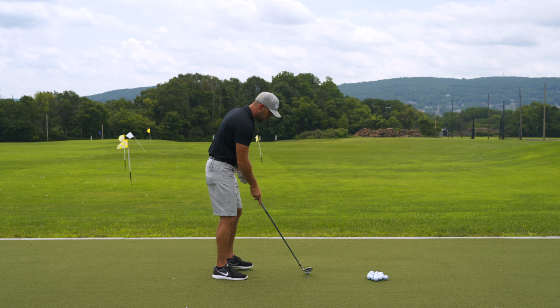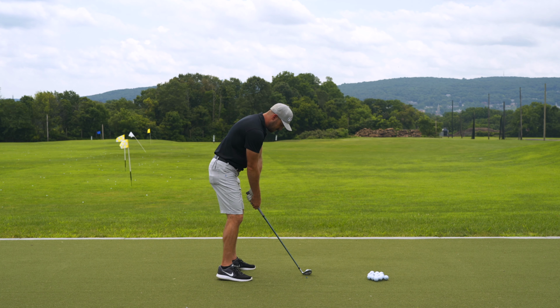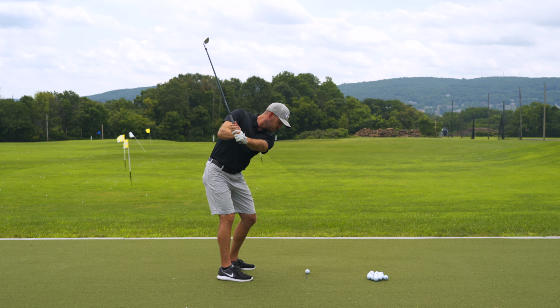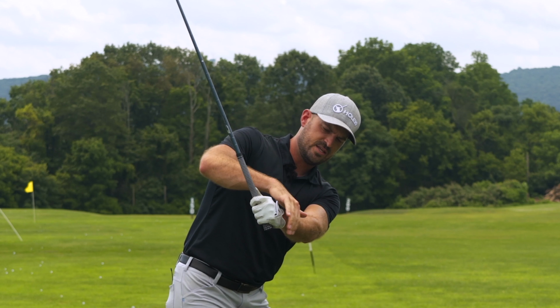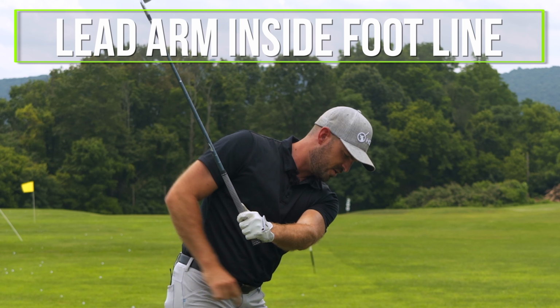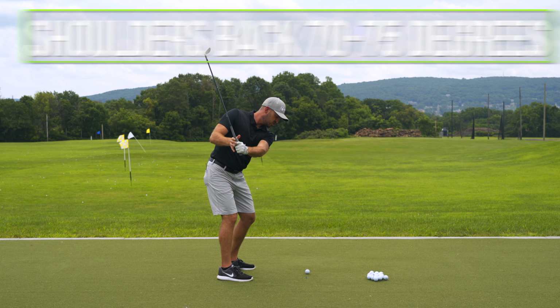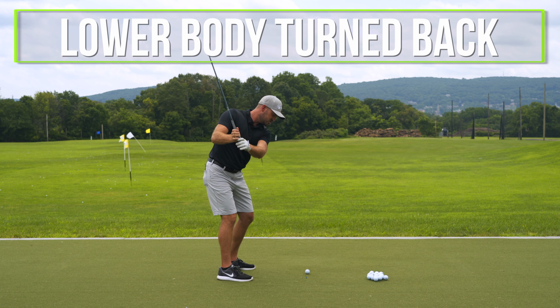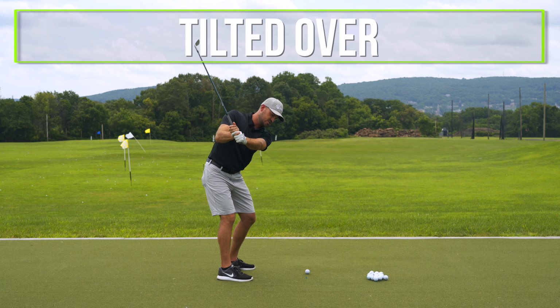When we saw that picture of Dustin Johnson there, if we go to left arm parallel during the backswing, some of the things we would see there, obviously the lead arm is going to be in some amount inside the foot line. His shoulders are turned back, let's say roughly 70, 75 degrees. He has his lower body turned back, right? He's tilted over. You'll see these sort of things.